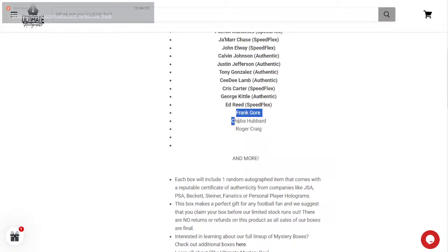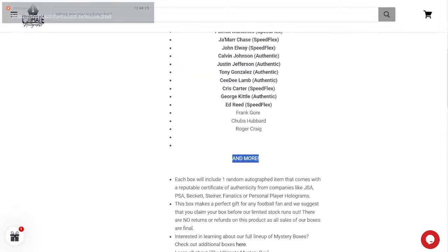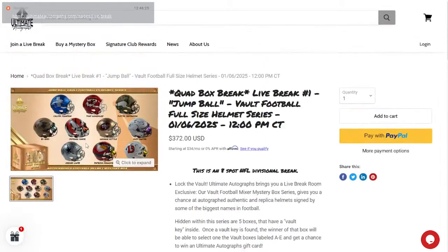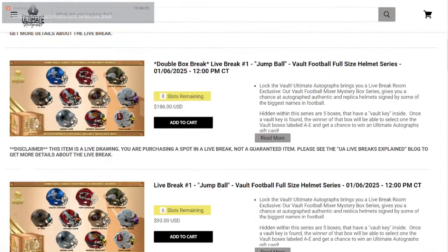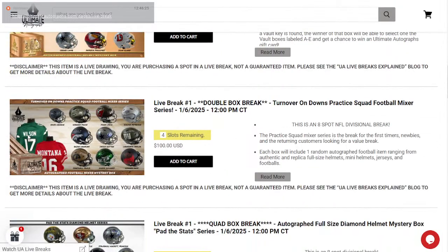Secondary headliners, all 3 of these are still available. Frank Gore, Chuba, and Roger. All out there. Do not sleep on that and more. I call it the hidden gems because there are absolutely hidden gems in all of these series, whether it's the Vault, the Diamonds, the Practice Squad, the jerseys, the minis. Every single series has an absolutely hidden gem that you're like, wow. I call it the wow factor for hidden gems because you're like, how is this not a headliner route?